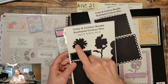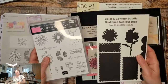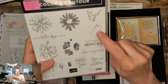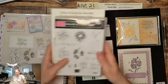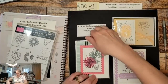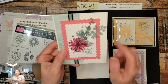And then of course there's the die for the flower and for this flower. So that's the bundle, the dies and the stamp set. And look at this, more splotches. Like I said, you know me and splotches. I like this. There's some really nice sentiments in that. Okay, so let me show you some samples. So here's one I created using the shimmer vellum.